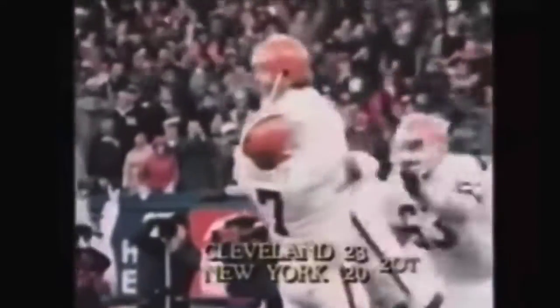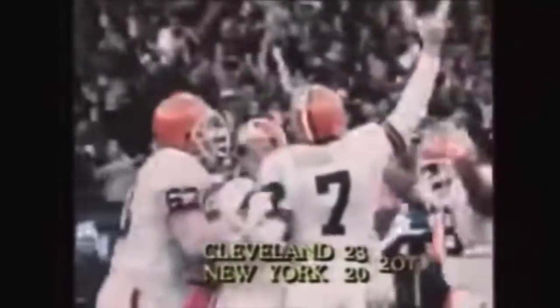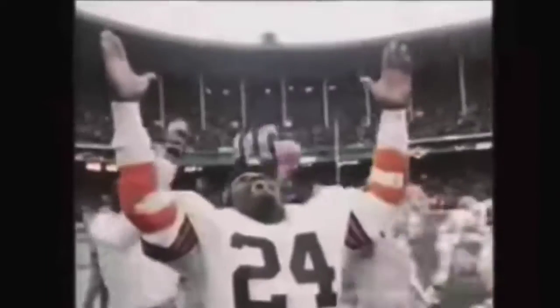Here we go. 37-yard attempt. The kick is up. It is good. The Browns have won the game. The Browns have won the game in double overtime, and the stadium has gone berserk.